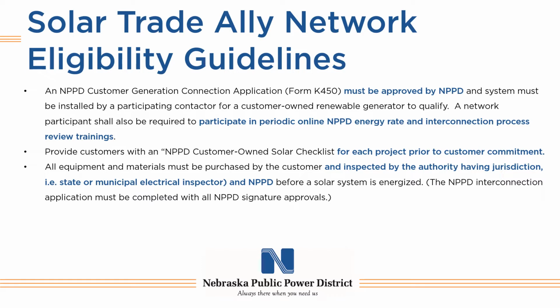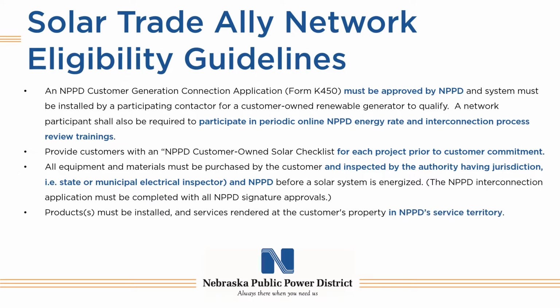You must acknowledge that the operation of the customer-owned solar generation system will not occur until NPPD has inspected the project and the assigned interconnection application is approved. Products must be installed and services rendered at the customer's property within NPPD service territory. Falsifying any information will result in a loss of designation as a Solar Trade Ally Program contractor.